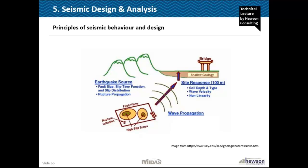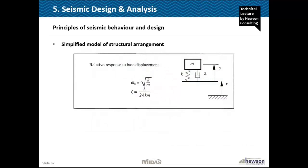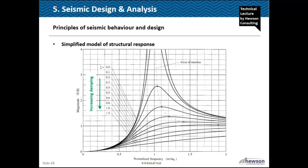So to idealize that, we could think of that as looking a little bit like this. So this is highly idealized. But we've got our mass, which is our viaduct or our station, which is connected to the ground through a substructure which has both a stiffness and a damping. And to that system is applied a movement X. And what we're trying to understand is what the response to that is in terms of relative movement of the structure, Y. This is a standardized case which obviously applies much wider than bridge engineering, but the standard solution to that is what's shown on the next page.